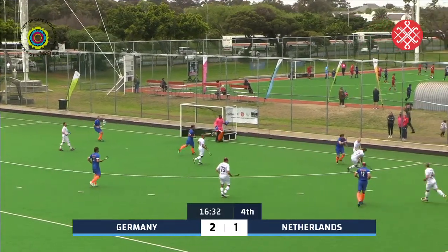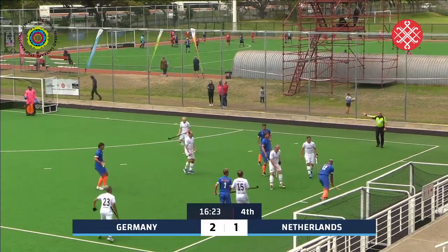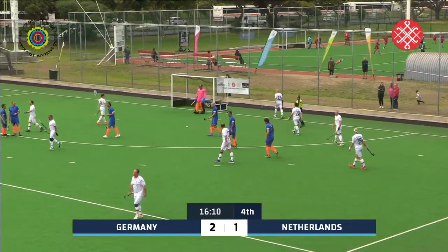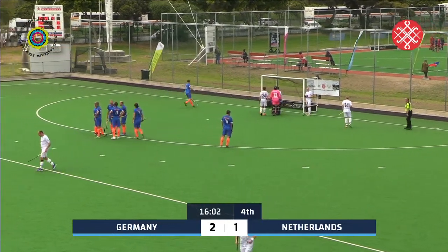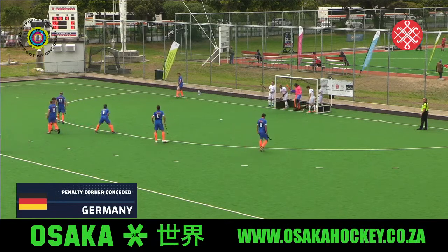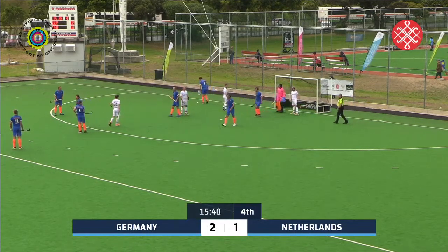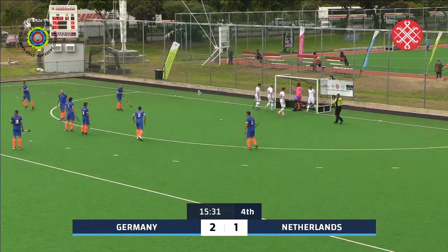And it's the Dutch who are looking for the circle entry. But once again, German captain Müller Götz just averting the danger. And the Dutch have another short corner. Is this the equalizer? There's an early indiscretion though, and the Dutch will have to take it.